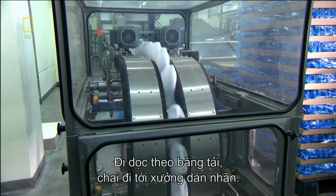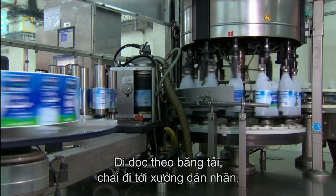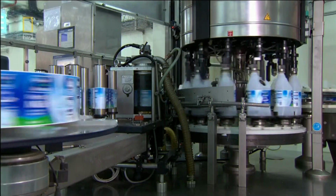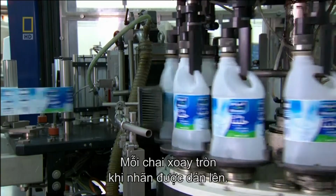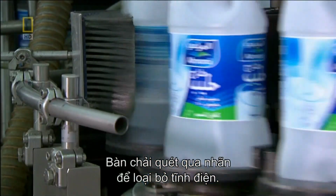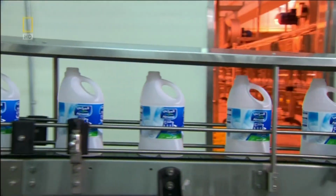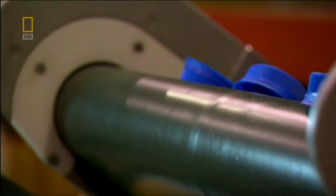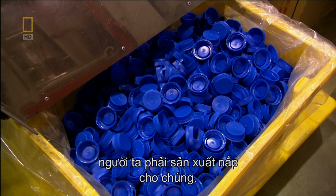Moving along the grip conveyor, the bottles make their way to the labelling machine. Each bottle is spun as the label is glued on. A brush smooths the label, removing any static electricity. But before any of these bottles can be filled, their caps need to be made.